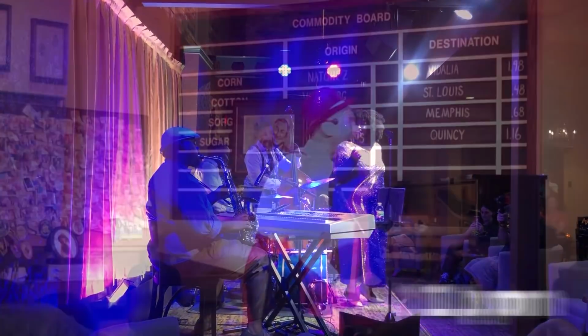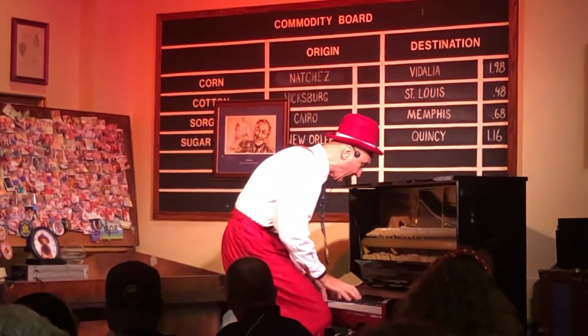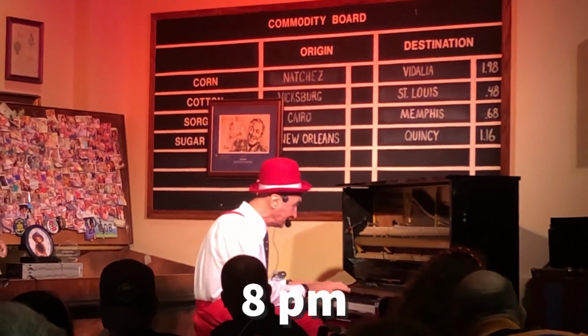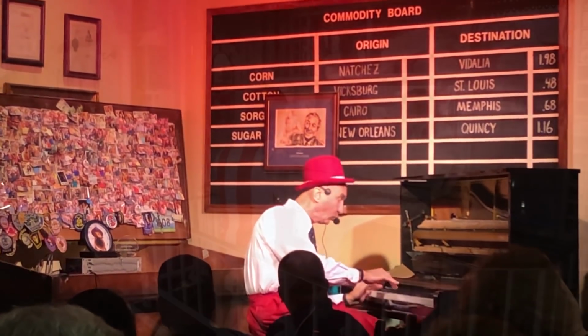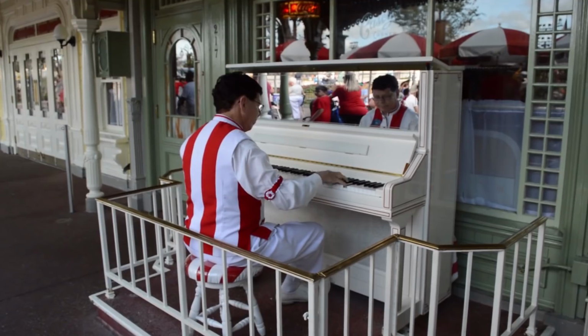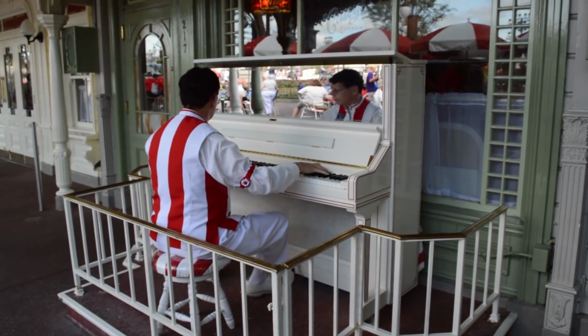To 11 p.m. Yeehaw Bob at Port Orleans Riverside River Roost Lounge is another great nighttime entertainment option. His show begins at 8, and you'll want to check his website to see what nights he's playing. In the parks, you can see that piano player at Casey's. The Casey's Corner pianist Jim has been playing for 30 years, and he plays several times a day.